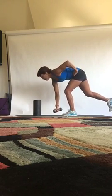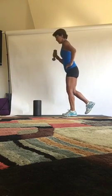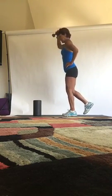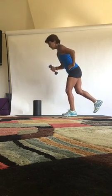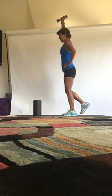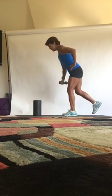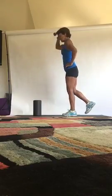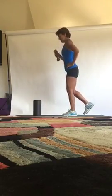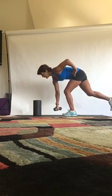Keep your eye on a focal point if you can. If your eye stays in the same spot, your balance is going to be better than if you, for instance, look at the floor and then you look up. Your body wants to go where your eyes go. So if your eyes stay in one spot, your body is going to stay much more stable.